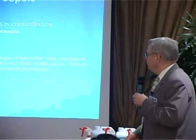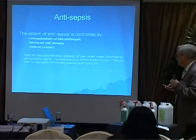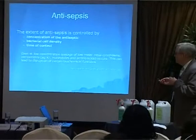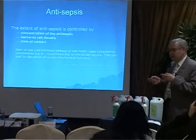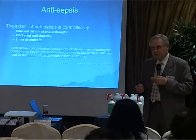Leakage of the nucleotides, the sugars, and the amino acids as well as the potassium ions starts taking place fairly low down, but obviously the extent of the antisepsis is going to depend upon these three things. Everybody realizes it's going to depend upon how much antiseptic you've got there. It's also going to depend upon how many bacteria or fungi or what have you you've got there.